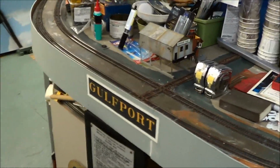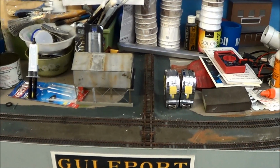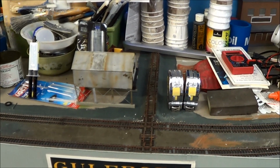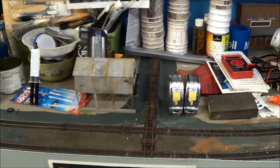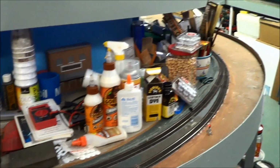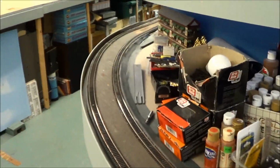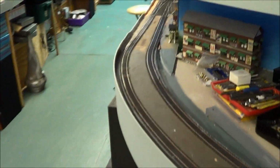Gulfport, just in Gulfport this morning. And that track running north there is today Kansas City Southern, was Mid-South and then was Illinois Central. Gulf and Ship Island. Yeah, Gulf and Ship Island. Some famous railroad people there.